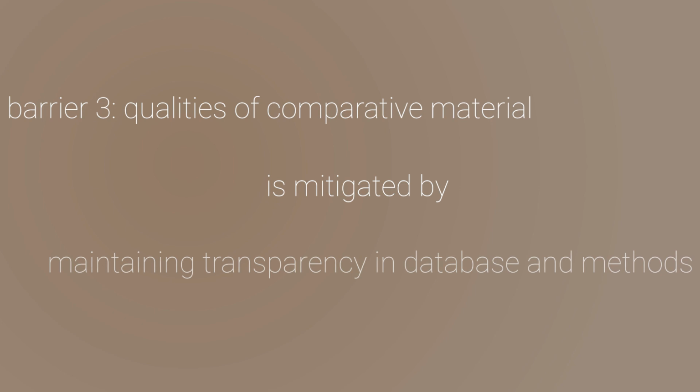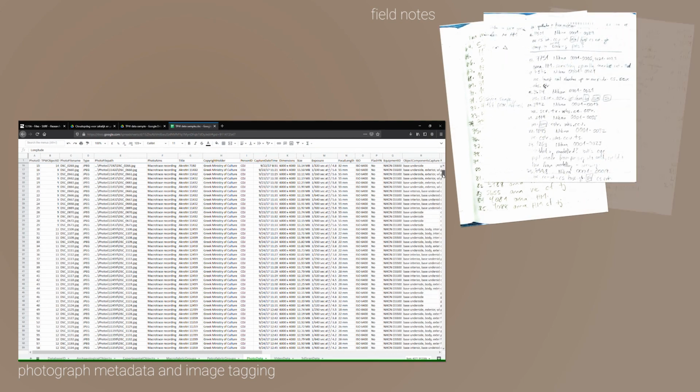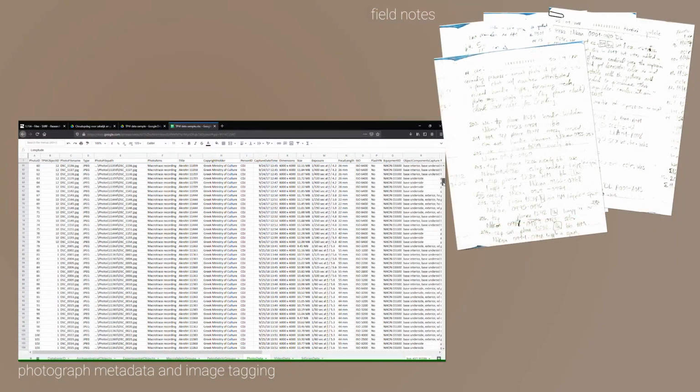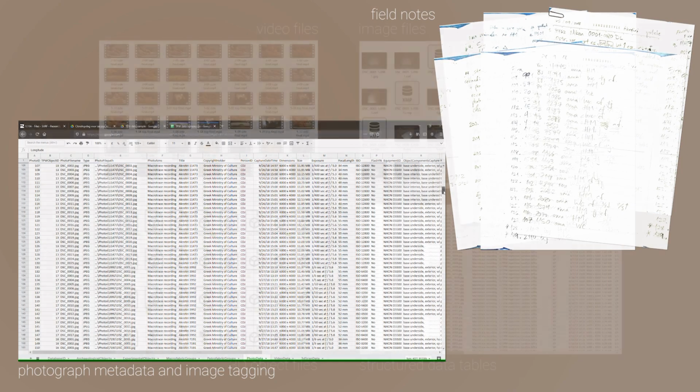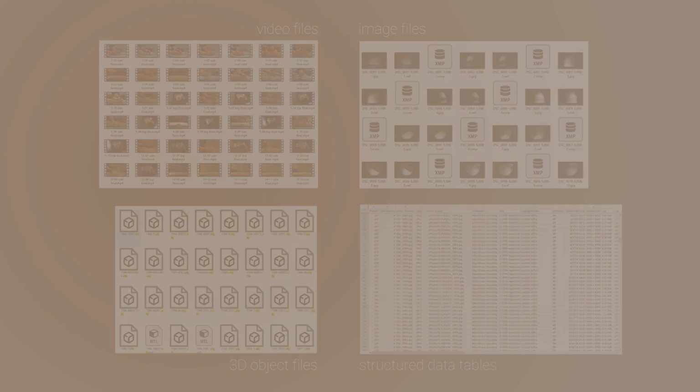The transparency of the database in terms of data collection and presentation is a measure to overcome the final barrier to participation: qualities of the comparative material. Full documentation for existing entries and requiring the submission of key metadata on submitted collections maintains this standard of transparency so that the material presented can have greater applicability to future questions.